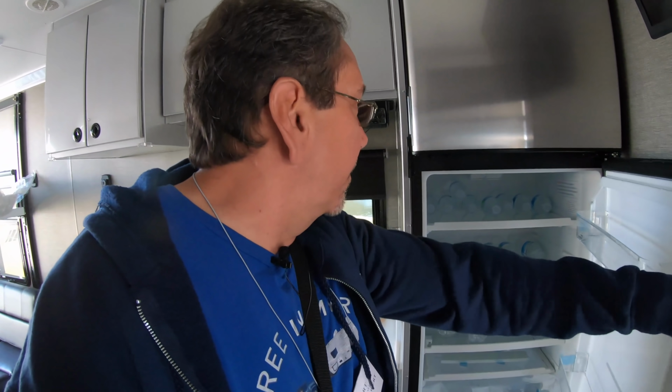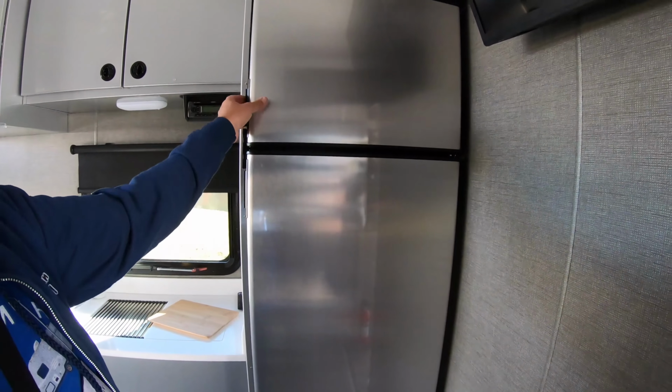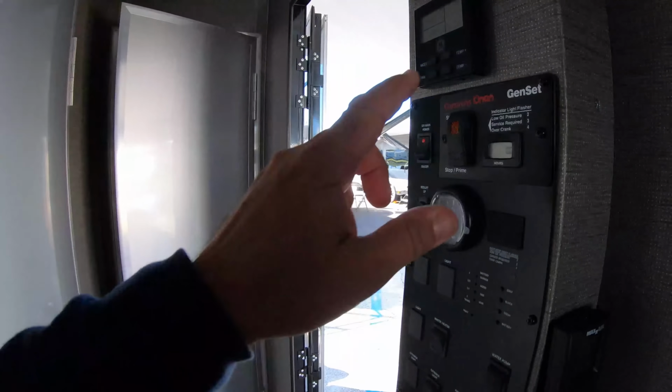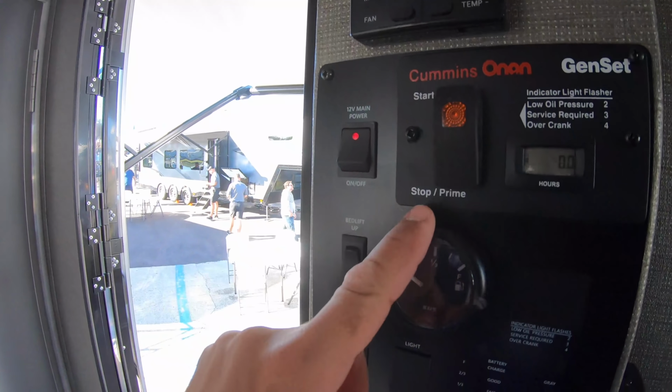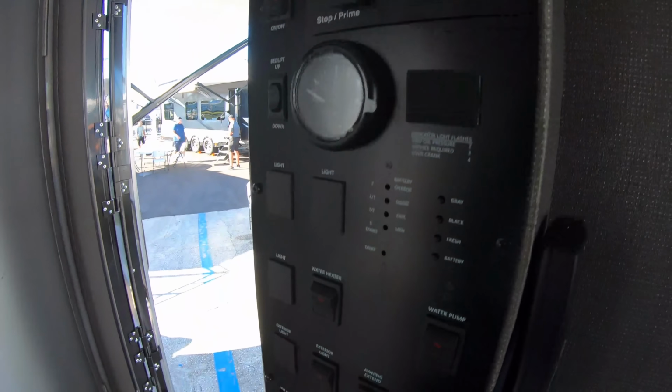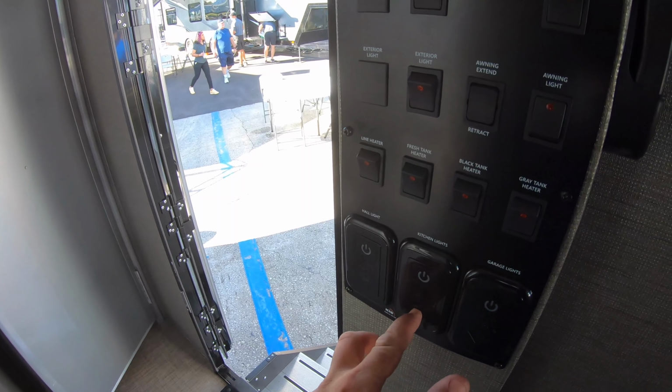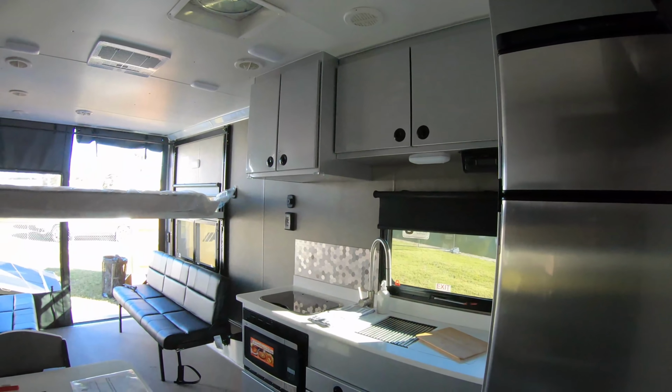Here we have some free water in the refrigerator. And this one has a Cummins Onan generator here with the fuel gauge and everything. So it comes with a generator as well. Look at these light switches with the dimmer kitchen lights. Maybe it is not plugged in.